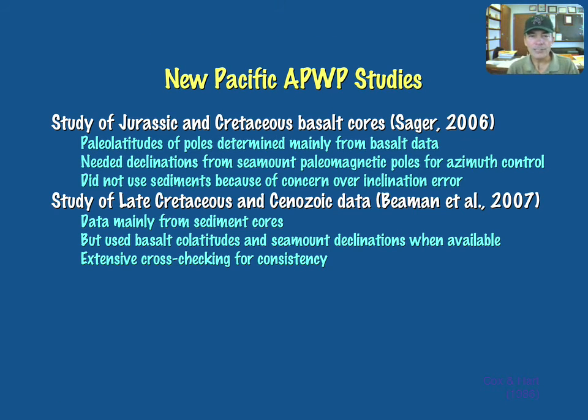Okay. Now, recently, I've been involved in a couple of studies of the Pacific apparent polar wander path. One is a study that I did and published in 2006 that was based almost solely on basalt cores from ODP and DSDP. And I didn't use sediments because of concern about inclination error. It should have been a much bigger study, but I just didn't have the funding to do it. But I still needed to use seamounts and using the declinations of seamounts, and I'll try to remember to explain that in a moment.